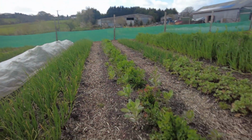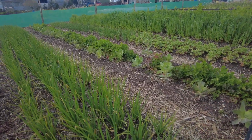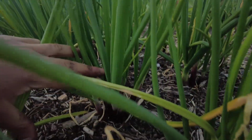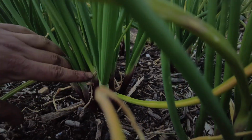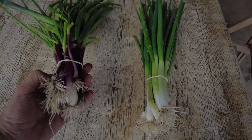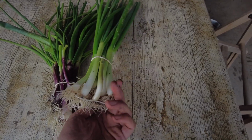Here there's a lot of coriander on this side, and a lot of beautiful red spring onions. Hopefully you can see, apart from the slightly yellowish tips, these are superb spring onions. Yeah, hopefully you can see that. They're quite nice. And we mix them with white ones, so we make beautiful bunches.